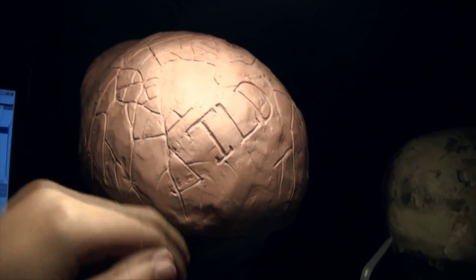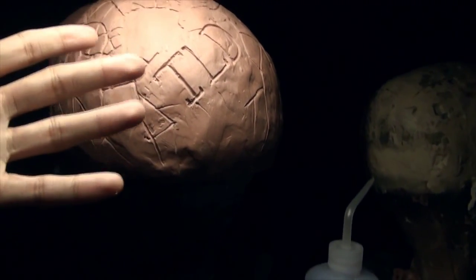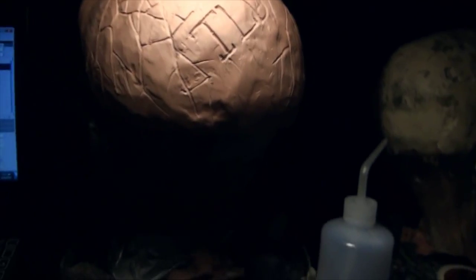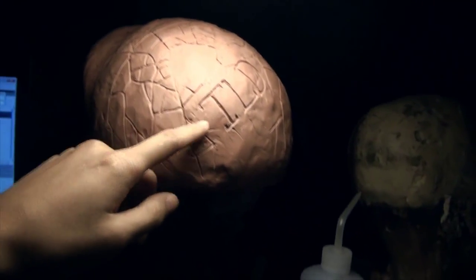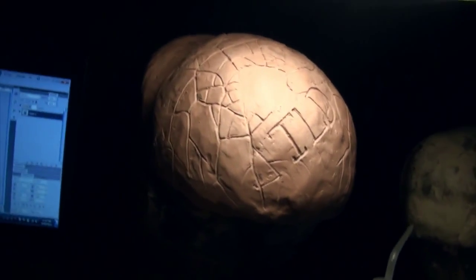And there's also, I believe this is the album name of his upcoming album or something, I'm not sure. TLD, that stands for something, and he wanted it all gravestone-like, so I achieved that font right there.